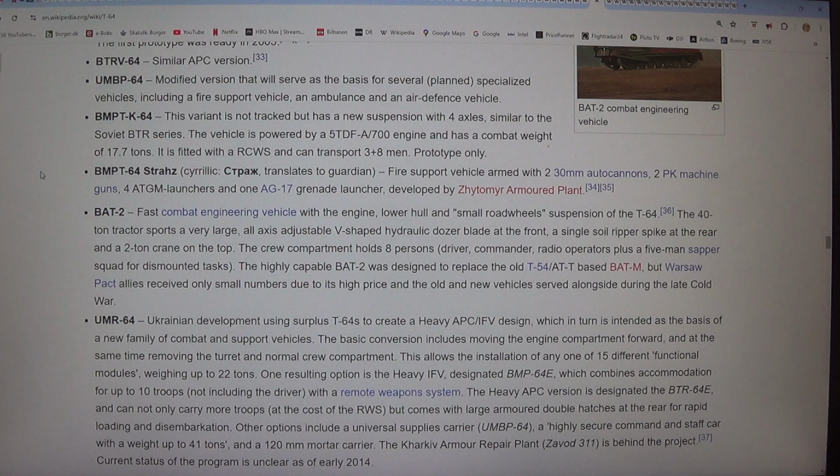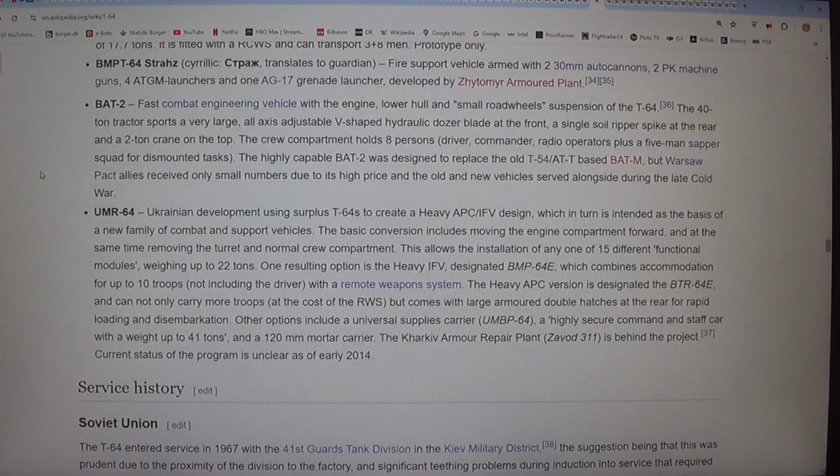1 BAT-2 fast combat engineering vehicle with the engine, lower hull and small road wheels suspension of the T-64. The 40-ton tractor sports a very large, all-axis adjustable V-shaped hydraulic dozer blade at the front, a single soil ripper spike at the rear and a 2-ton crane on the top. The crew compartment holds 8 persons, driver, commander, radio operators plus a 5-man sapper squad for dismounted tasks.